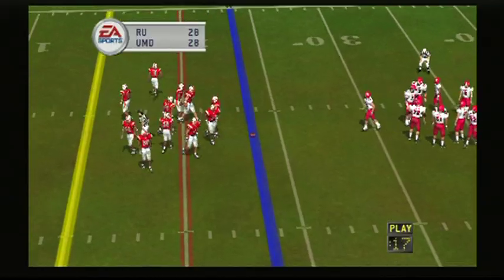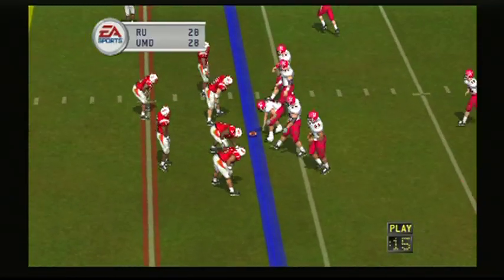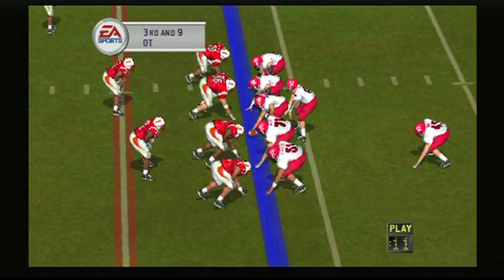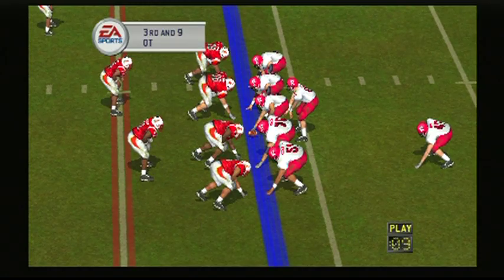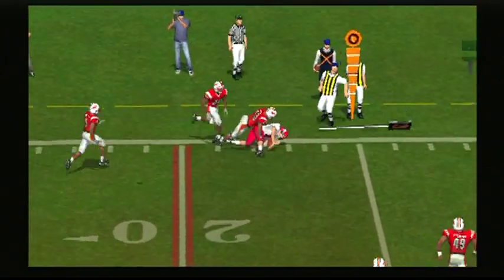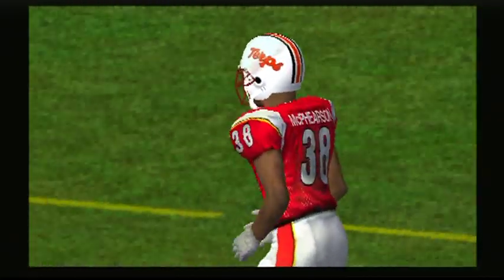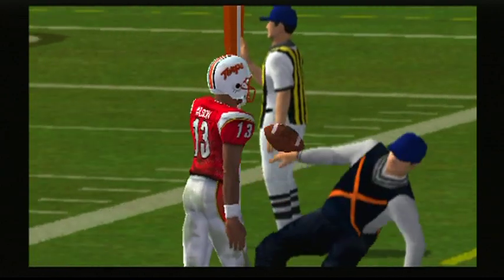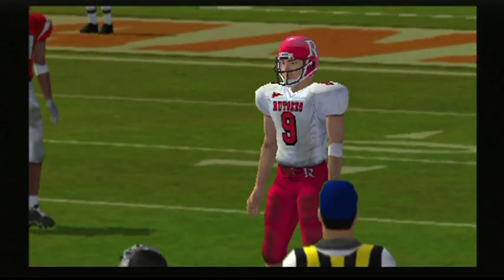Third and 9. Ball on the 24-yard line. Number 12 comes to the line with 3 wide. Number 12 drops back to pass. He's looking for his man, and it's caught. Brought down at the 20-yard line. Doesn't get enough for the first down. Yeah, nice job of making a few yards, but they got to be disappointed they didn't make the first down.